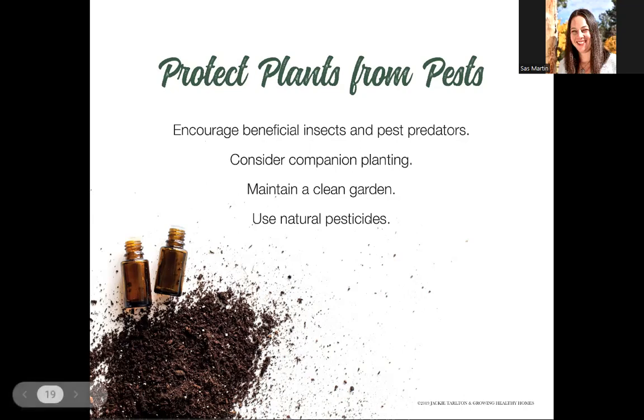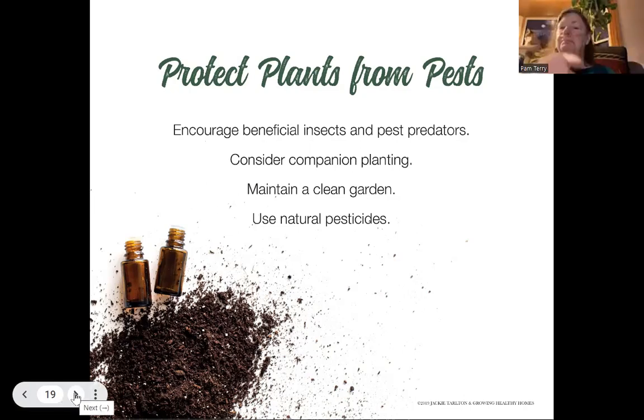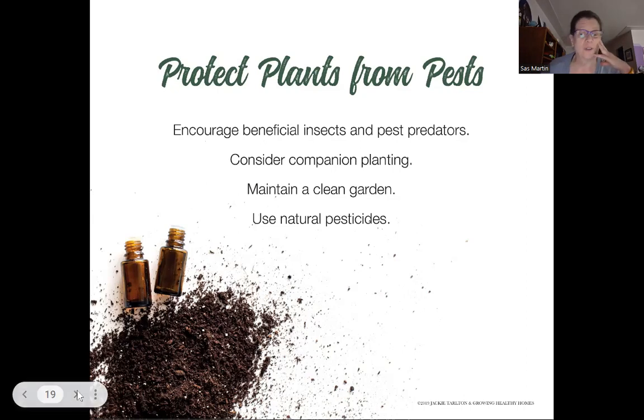I've heard that people actually purchase ladybugs and have them sent, and they help with rose plants because I believe I was told somewhere that the ladybugs eat the aphids off of the leaves on rose bushes. Oh, that's interesting. Yes, they do purchase them. Oh, there you go. Thank you, Pam. You're welcome.